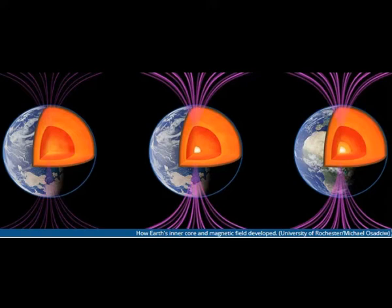Earth's magnetic field, protecting life from harmful solar winds, is actually governed by the swirling liquid iron in the outer core. As this new study makes clear, however, the solid iron-nickel alloy at the very center also has a key role to play as an energy source.